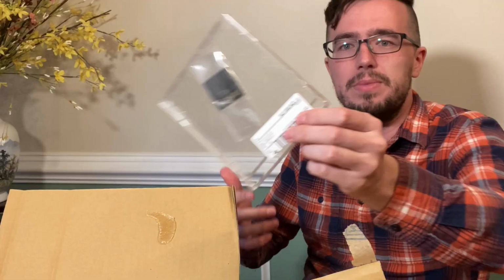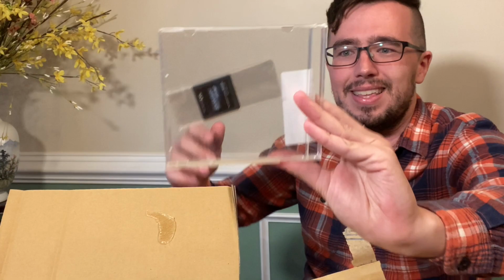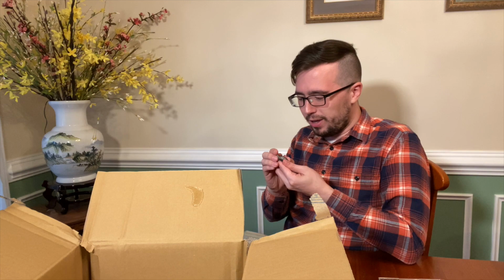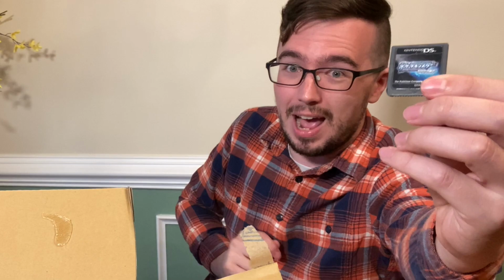This is a copy of Diamond. They shipped it in this little CD jewel case here. Looking at the cartridge itself, okay, not as great as the White 2, but hey, look, this was like $10. When you think about how cheap Japanese Pokemon games are, getting Diamond for $10 is amazing. Really glad that I have it. Let's move on to the next one.